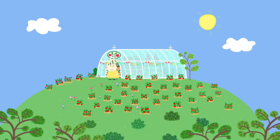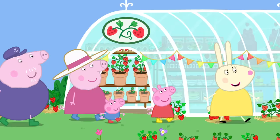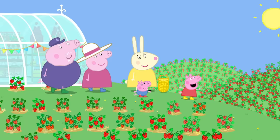This is the strawberry farm. Hello there. Have you come to pick strawberries? Yes, Miss Rabbit. Then you've come to the right place. We've got nothing here but strawberries. Wow! So many strawberries! Pick as many as you like.